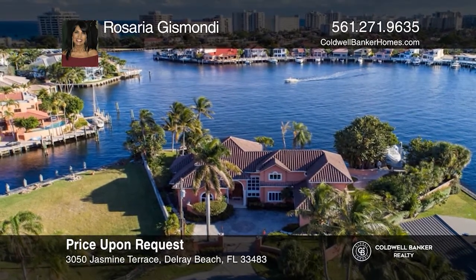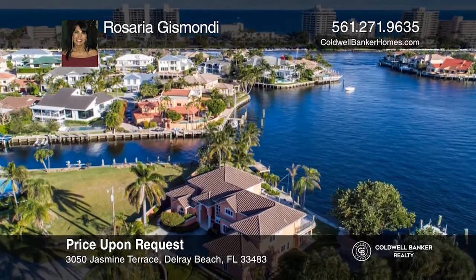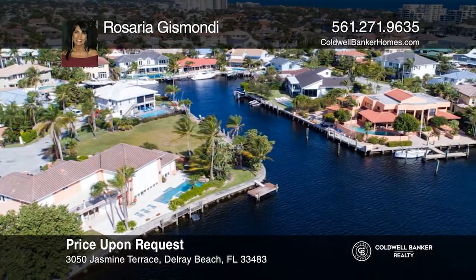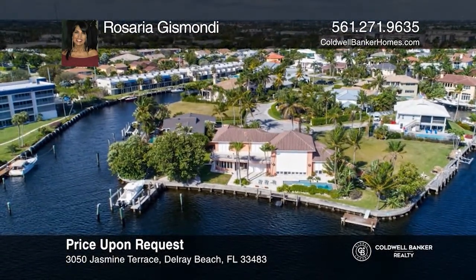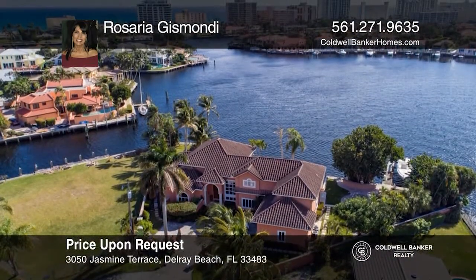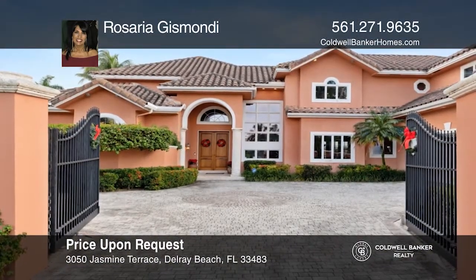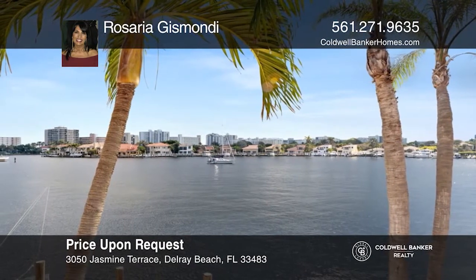This one-of-a-kind waterfront property boasts an amazing view of the bay and intracoastal, with 160 feet of waterfront to accommodate up to a 120-foot yacht. This large two-story home offers three bedrooms plus an oversized loft. This house can easily be converted to five bedrooms or add a third story. See this beautiful home yourself by scheduling a tour with Rosaria Jamandi.